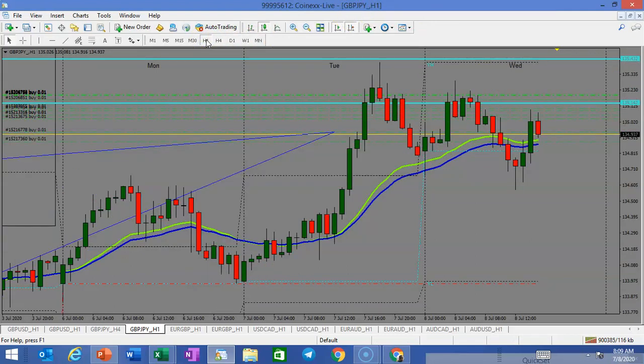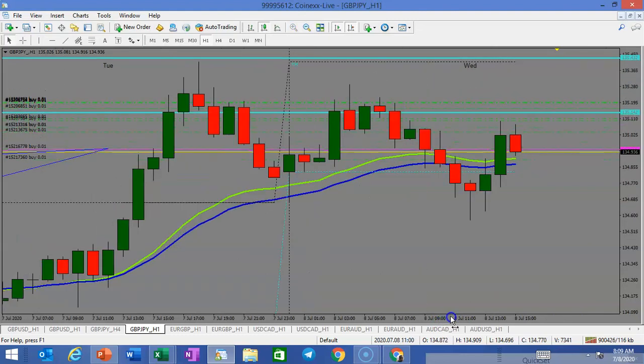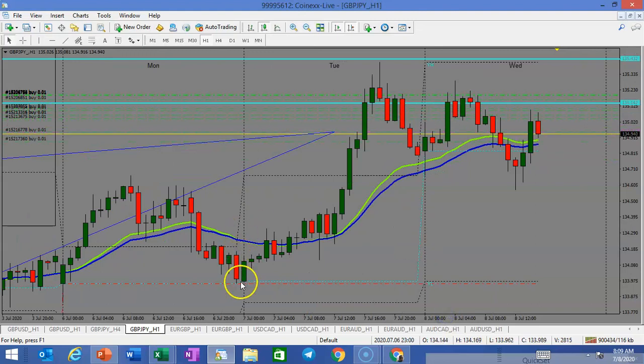Now for our 1 hour, just to recap our trading strategy, we always look at the weekly open, the daily open, and the previous day high low. So this is our weekly open. We're doing a little consolidating up here, this back and forth. This is our daily open. We have retraced. We went up into these two levels.